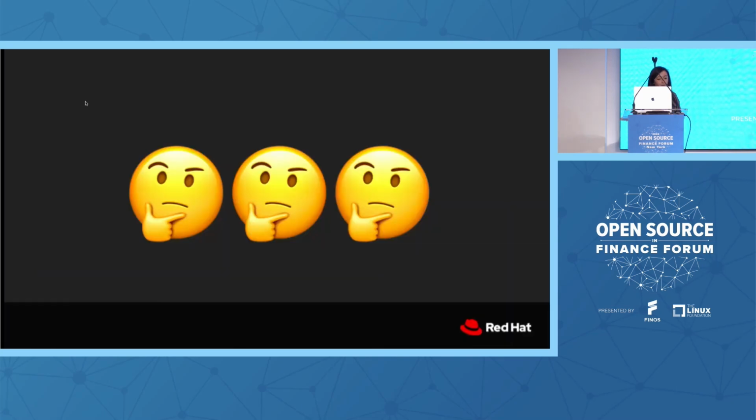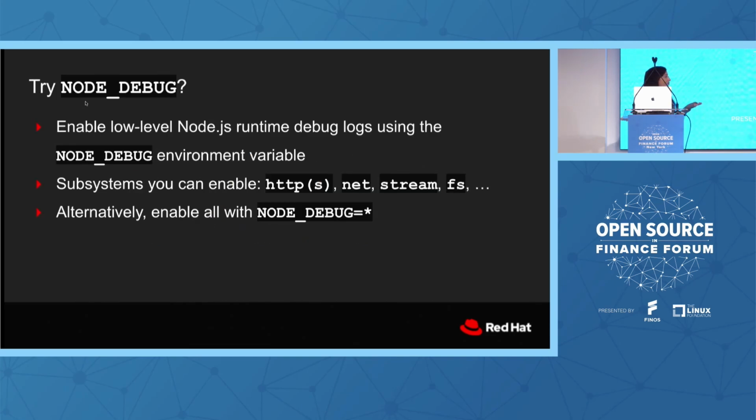So again, I had to sit back and think, what's next? And so I tried NODE_DEBUG. I don't know if anyone's aware of the NODE_DEBUG environment variable, but if you supply that to your Node process, you can get some lower level runtime values out of the debugging output.